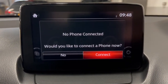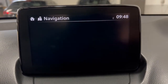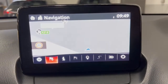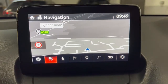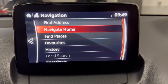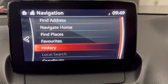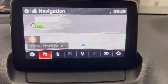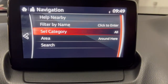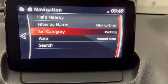You can program in your phone, and also you have satellite navigation. That's on the nighttime setting. This is on the daytime setting. Daytime's probably easier to show you on this. But you can set up your home address. You can find an address through town or postcode. Set up favourites. Look at the history where you've been. So it's very comprehensive. It's really good. And this thing here, places nearby. You can set up a category. Say you want to find parking nearby.